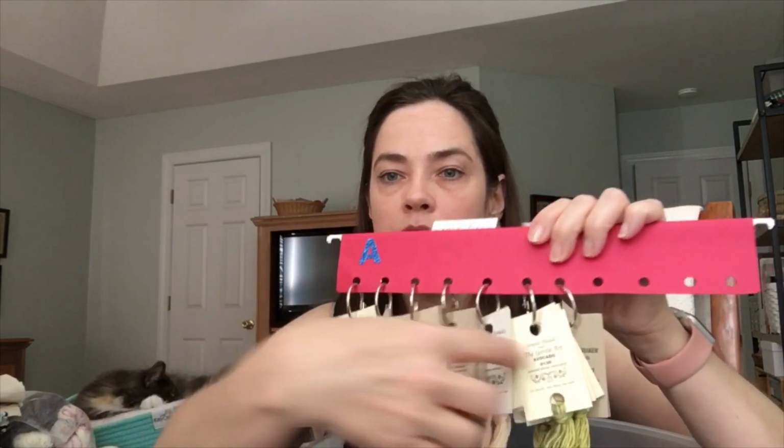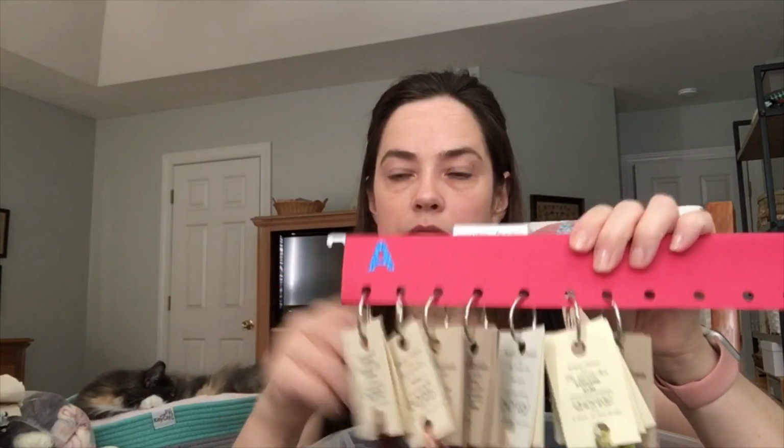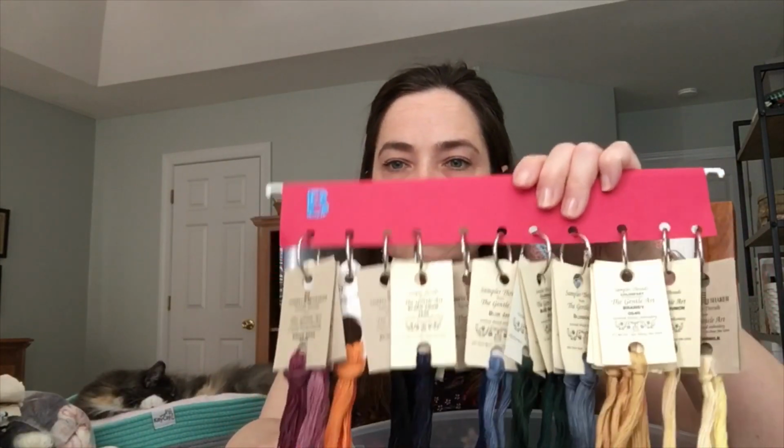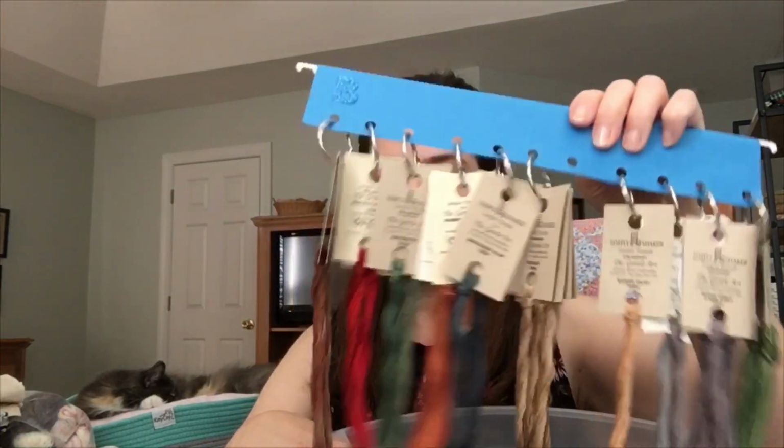And they're not in alphabetical order because it would drive me crazy to do that. I even asked Vana, I'm like, what if you get new floss, then you have to change them all? She goes, no, just have all the A's together, have all the B's together, and so on. So that's what I did.